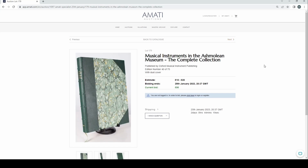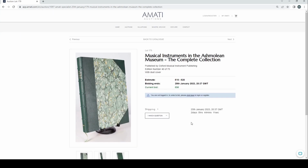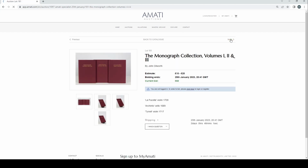This is an interesting one. Musical Instruments in the Ashmolean Museum, complete collection. I bet this is probably worth a fair amount of money, so it'd be interesting to see how much that goes for. Estimate 10 to 20. This has surely got to be £250 plus, I would have thought. So it'd be interesting to see how that goes. Sotheby's book, that'd be interesting to get.